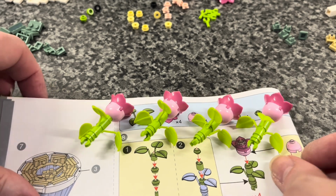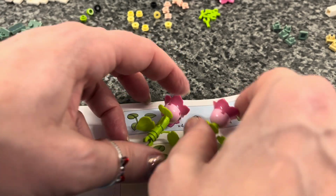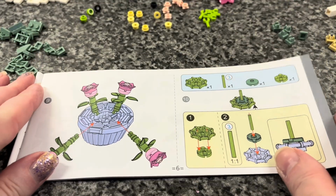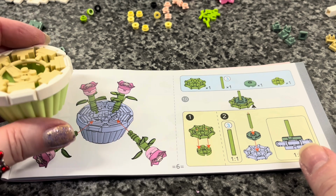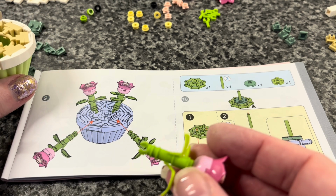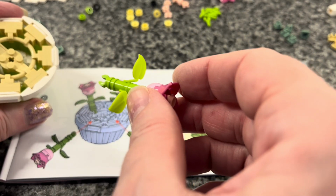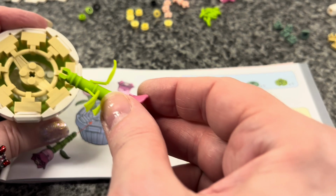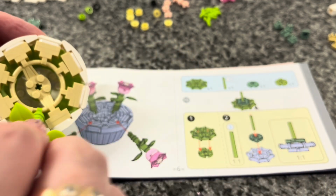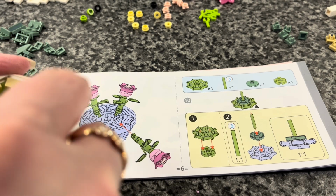So they're all the flowers, pretty little flowers. So that's that page finished. Now we can assemble them on here. And let's see how easy this is going to be. So then we just have to clip that onto there, I think. Like that.